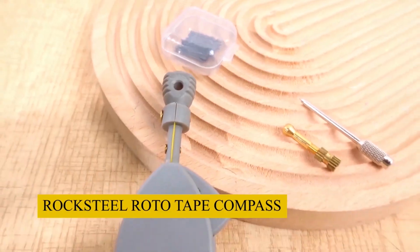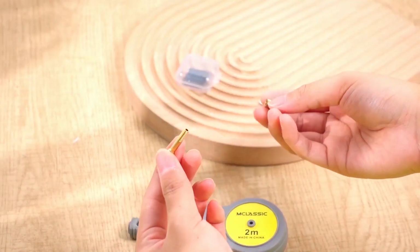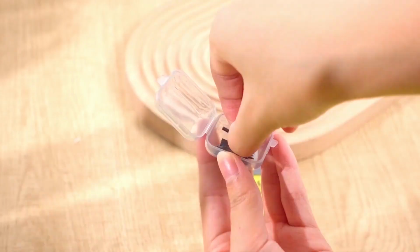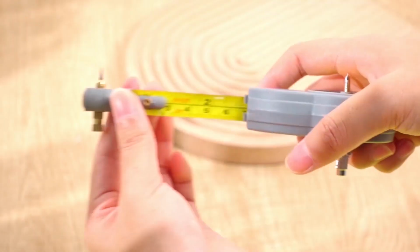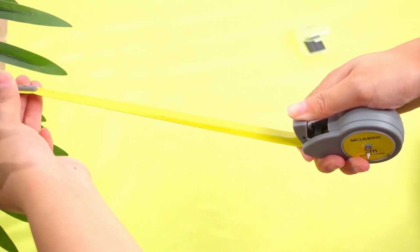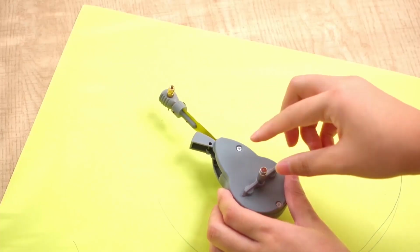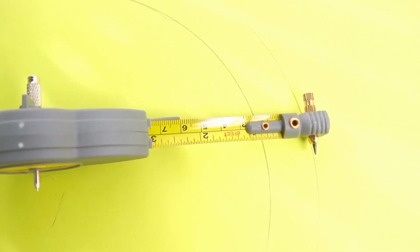Rocksteel Roto Tape Compass. Marking perfect circles or consistent measurements can be tricky without the right tool. The Rocksteel Roto Tape Compass combines a tape measure and compass into one compact design, letting you draw accurate circles using a standard pencil. It also doubles as a straight edge for marking distances from edges. With both metric and imperial scales and a portable form, it fits easily into any toolbox. It's a clever tool that brings precision and convenience to layout work.